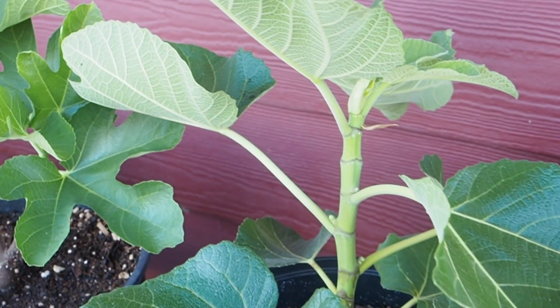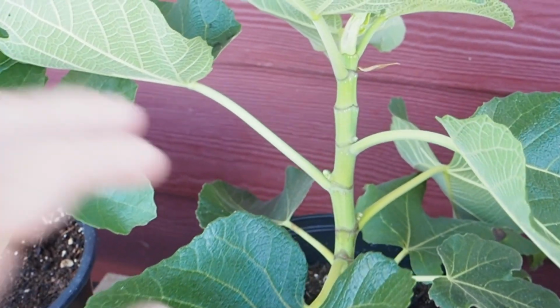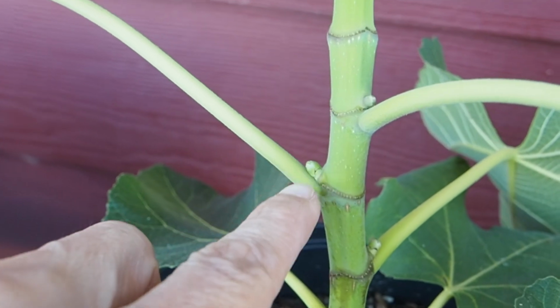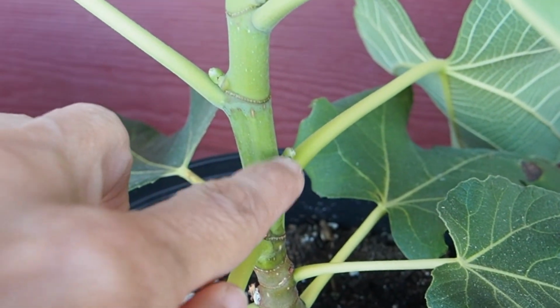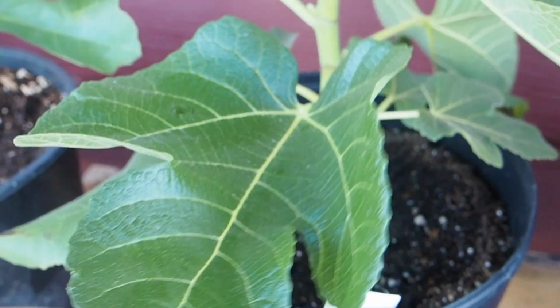And then here we've got another Burgessot grease. So I think this is 3 that I have. So this one does look like there's some little tiny baby figs, so I'll let those get a little bit bigger and then I'll just pinch those off. But this one is doing really well.